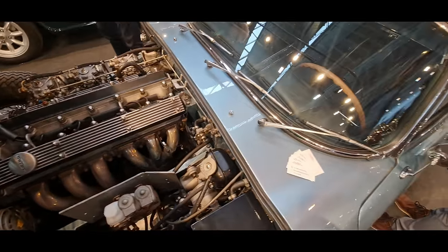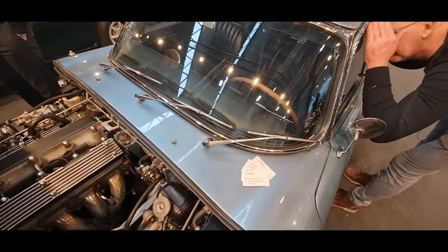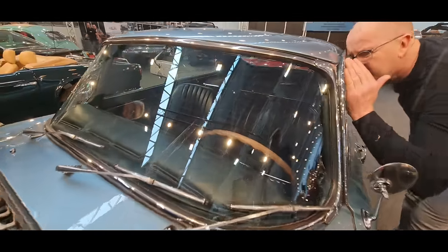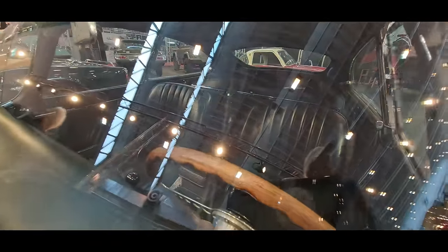That could actually be the original interior. How many miles? Is that 37,000? Look.